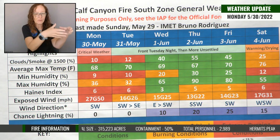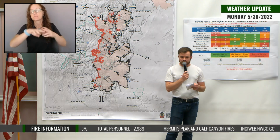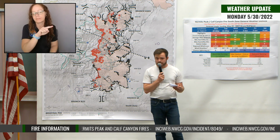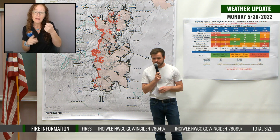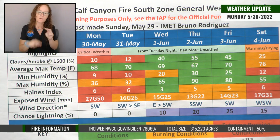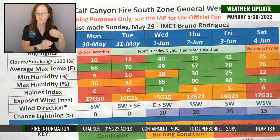Either way, though, we're going to see much improved recoveries overnight and daytime humidity. So regardless of thunderstorm activity, definitely more favorable conditions when it comes to humidity. Temperatures a little bit cooler as well, and overall much lighter winds, not looking at a period of very strong winds over the next few days. So just monitoring for that thunderstorm potential, and then some indications of a warming and drying trend returning by the end of the week. That's about all I have.